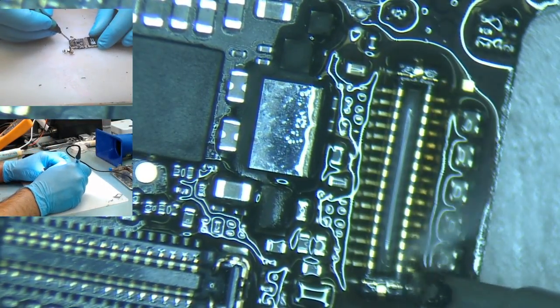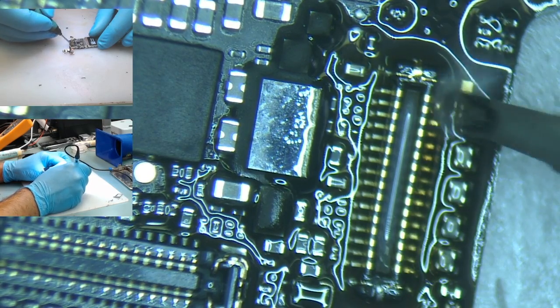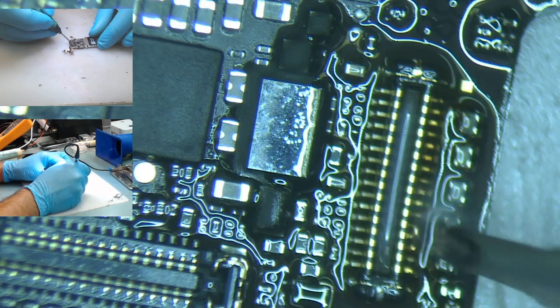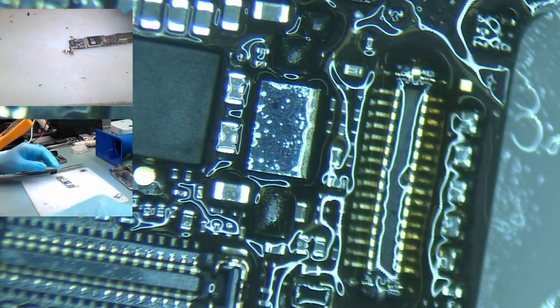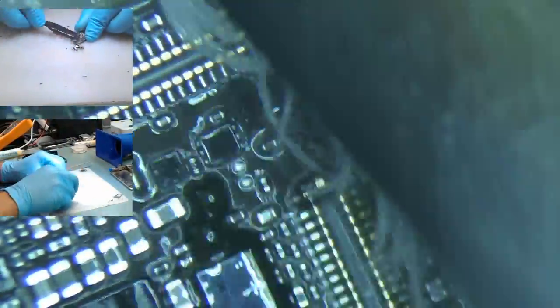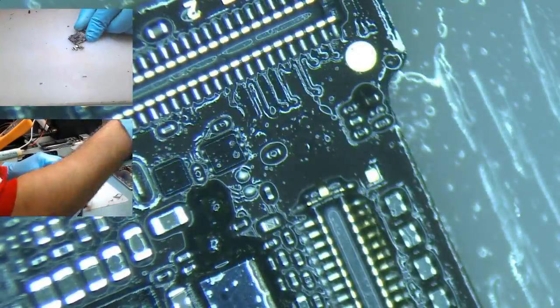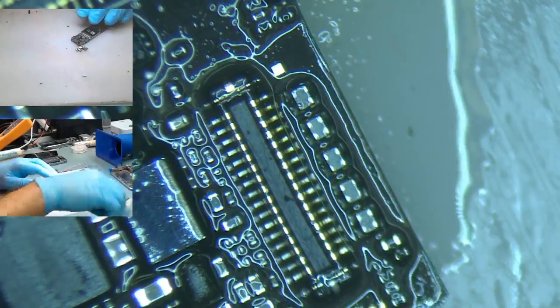Once you're satisfied that all the legs are connected properly, apply some no clean liquid flux to the area and clean it with a brush. We found that the no clean liquid flux is a great cleaning agent as well and also dries very quickly. We usually have two sets of brushes. The first one cleans most of the flux and the dirt on the board, and the second one does the final cleaning of the contacts.